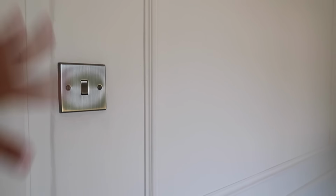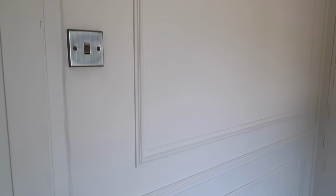So I've just filled and painted around that. The paneling is also all corked up. It's painted. I think it looks stunning. I love it. Still have got one more coat of paint to do in the entire room just to finish it off, but I'm just over the moon.